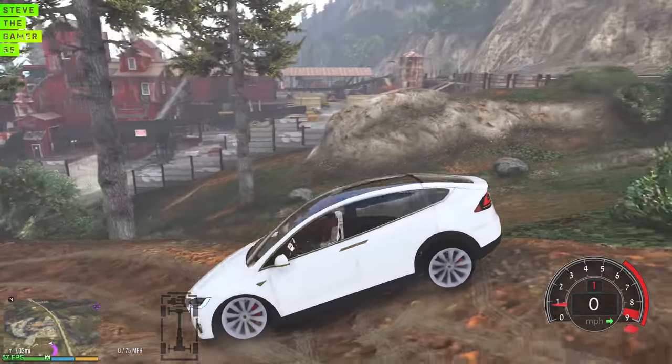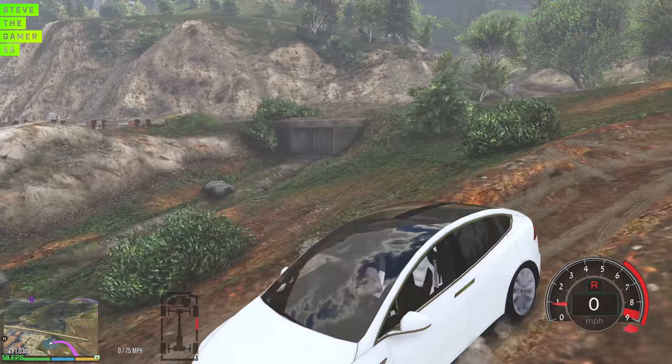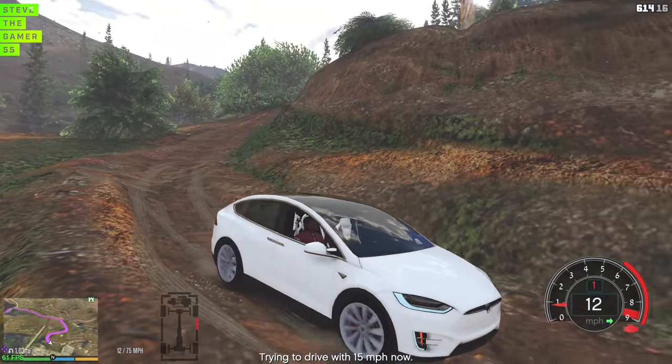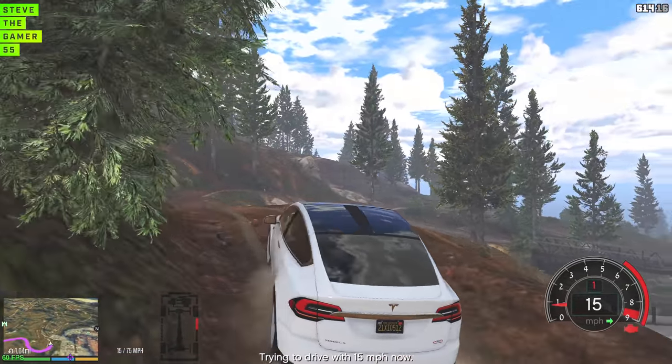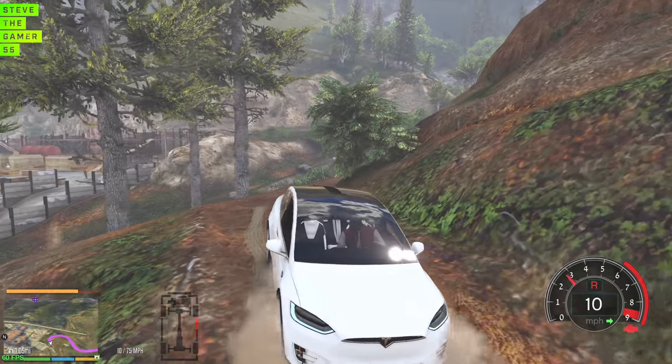No, no, no. It's not recognizing the road. Oh, man. No, no, no, no. CJ, get back in the driver's seat, please. Okay, there you go. All right, we're taking back the driver's seat, guys.